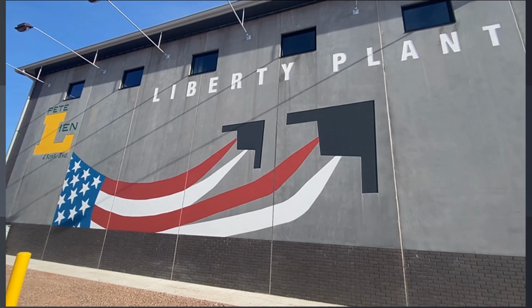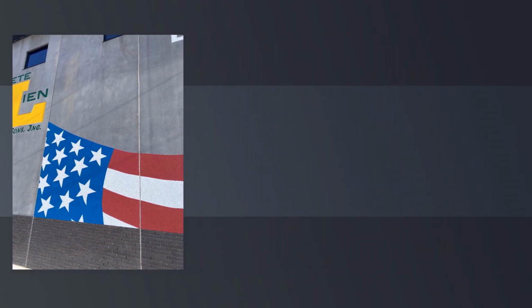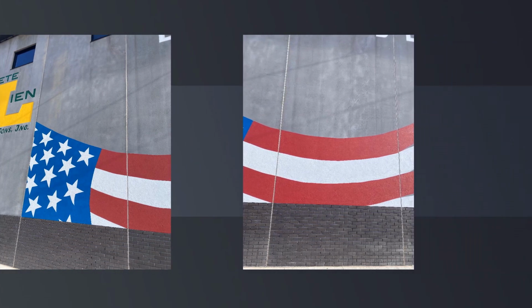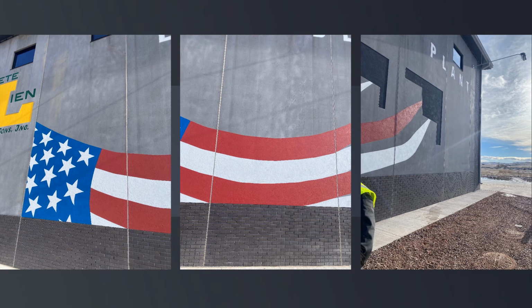Pete, Lien and Sons provided architectural precast wall panels for our new central mix concrete batch plant in Box Elder. This concrete batch plant was strategically located along Liberty Boulevard in Box Elder. This plant will provide concrete for the growth happening in that area with the Ellsworth expansion with the new B-21 bomber. The plant can produce enough concrete to service this area for years to come.